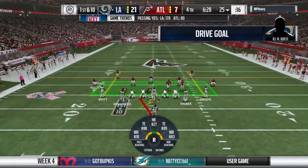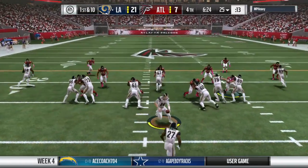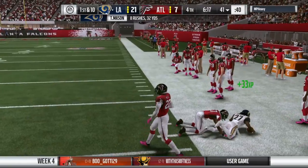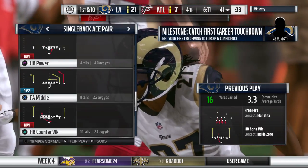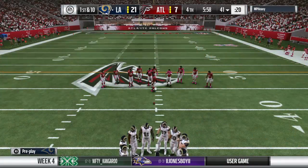Detroit! Detroit! I hear that. Over! Now Mason. And he'll cut it to the right sideline. And he's brought down. They'll get 16 yards there. And it'll be 1st down Rams. And that run was what a lot of people call an explosive run. Gave them good yardage, solid yardage.